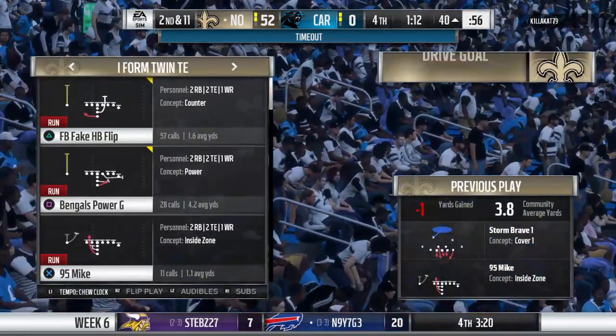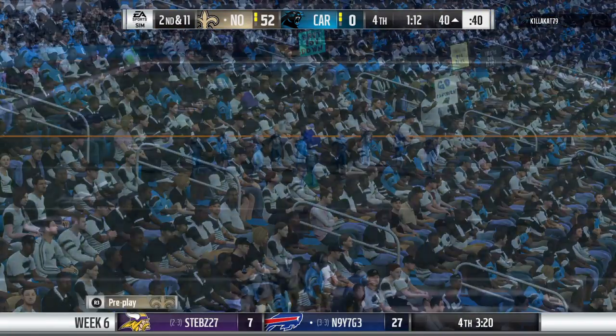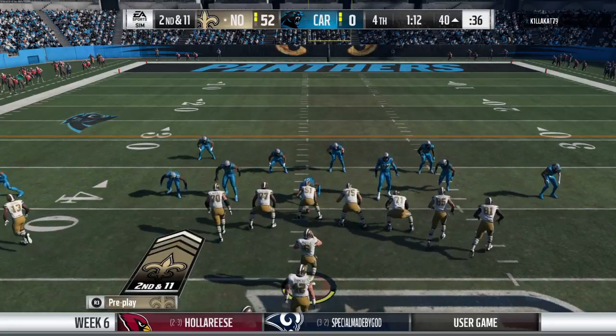And now we get a timeout called on the defensive side of the ball by the Panthers. It's just their first. They've got 2 more to use here in the final stages.